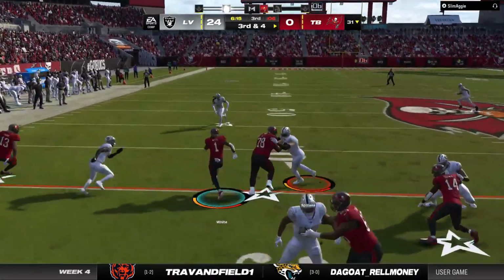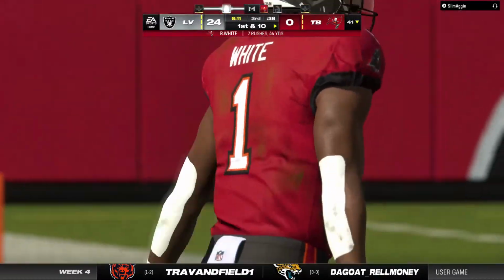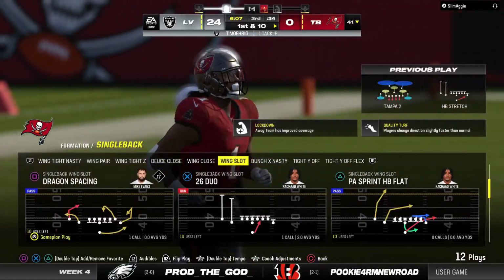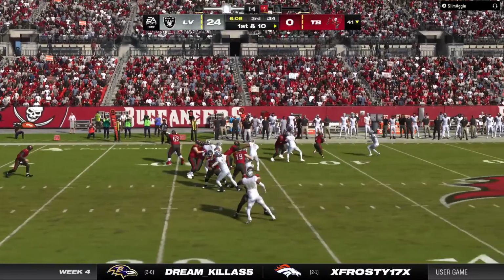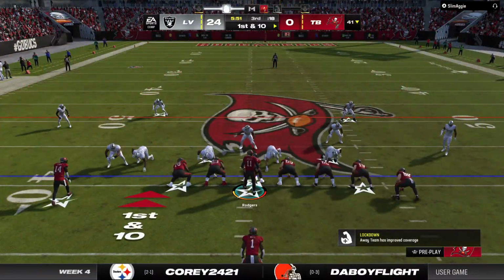Opting to run again here with White. And they get him down, but not before he takes it across the 40-yard line. 44 yards now on the ground on just 7 carries. A big hole there. How about him handling the point of attack? Just positioning himself so that run could go right off of his backside and deep into the secondary.